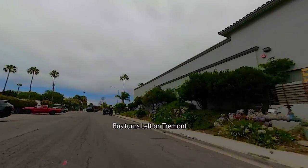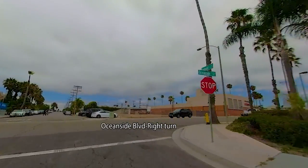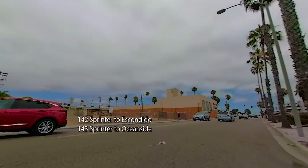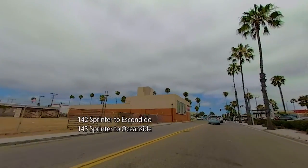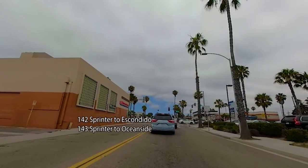The Sprinter operates 7 days a week, connecting at buses at each station. You could run a bridge any day of the week. Here are those codes again. 142, Sprinter shuttle eastbound. 143, Sprinter shuttle westbound.